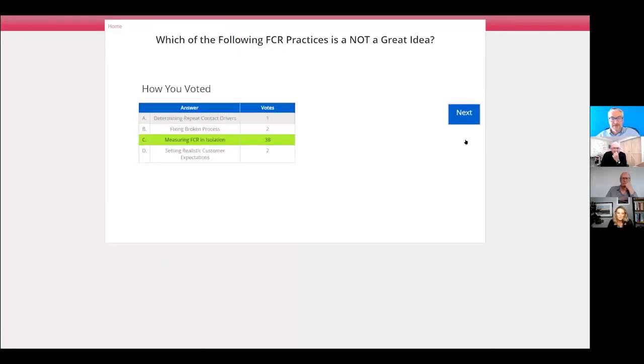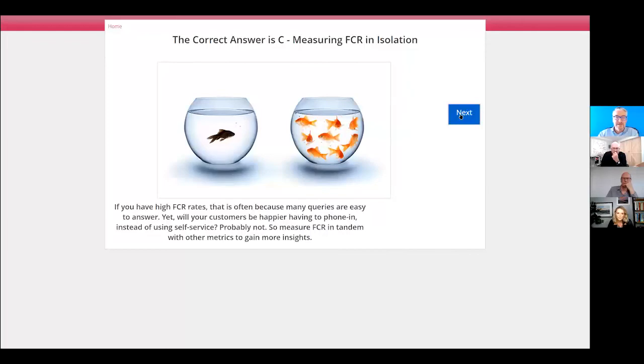And yeah, most of you got that right. Measuring first contact resolution in isolation. If you've got high first contact resolution rates, that's often because many queries are easy to answer. Yet, will your customers be happier having to phone in instead of using self-service? Probably not. So measure FCR in tandem with other metrics.